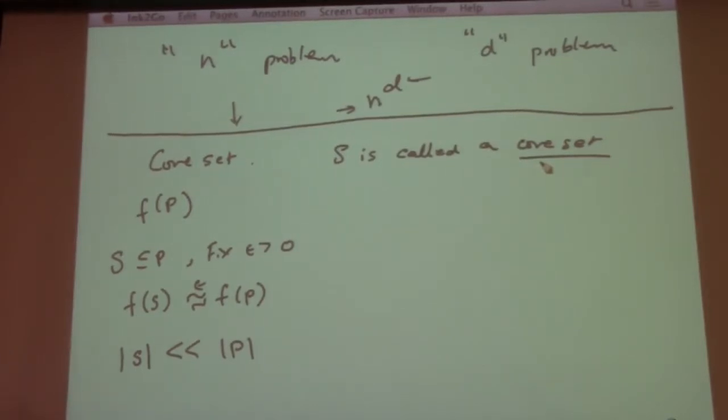Now, a coreset is not likely to be universal. A coreset that works on one problem may not work for a different problem. That's okay. We're going to define it with respect to a problem. It'll turn out that there are coresets that work for a large class of questions, which is nice too, but usually a coreset is defined with respect to a particular problem. And you want this thing to be really small. Ideally, you'd like it to be square root, logarithmic, something like that.